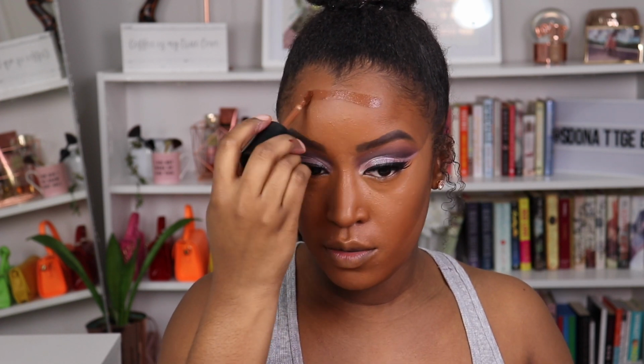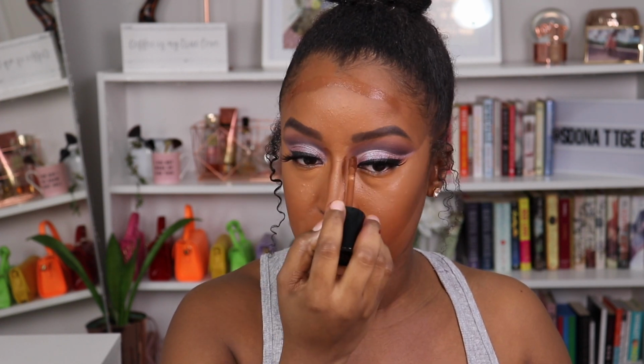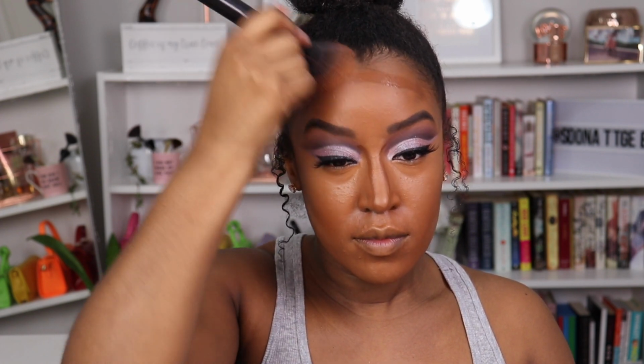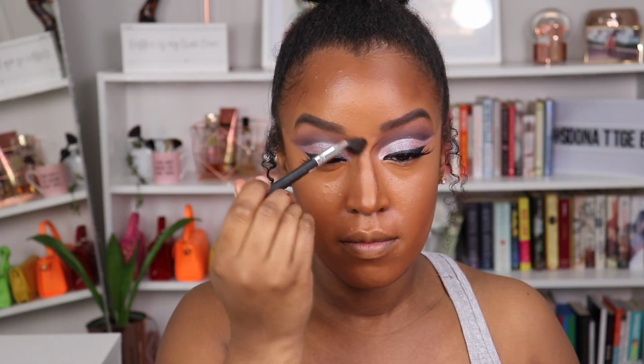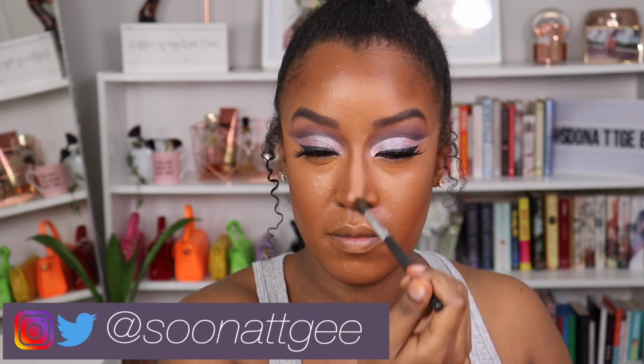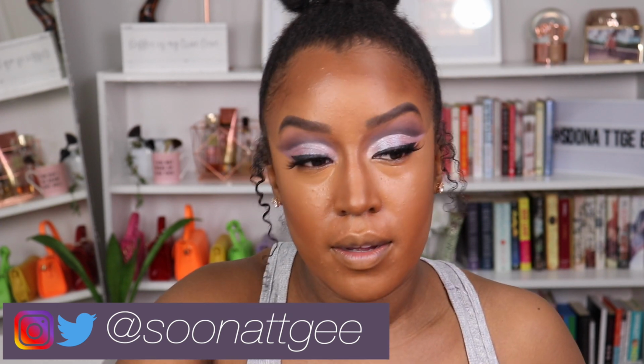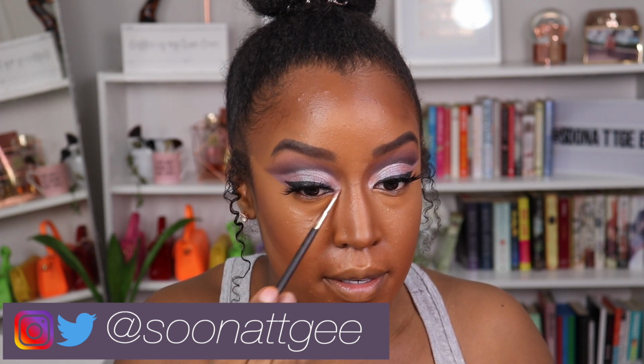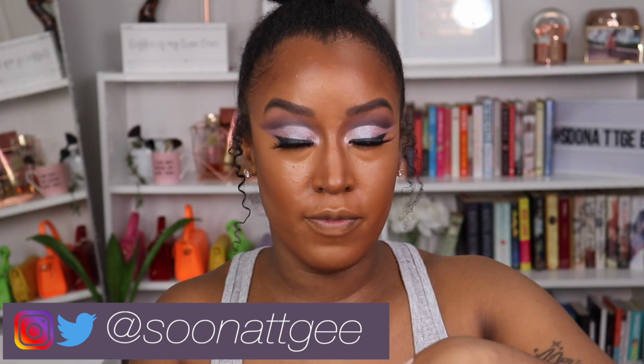Now we're just going with a bit of contour. I'm just gonna connect my eyeshadow almost to my contour because it's not that deep per se, but it's dark in there in those creases. So I mean, let's just get this all to match. Now that that's done, you can just make sure our inner corner is popping, just to be safe. Let's set our face with Fenty's Pro Filter Setting Powder.